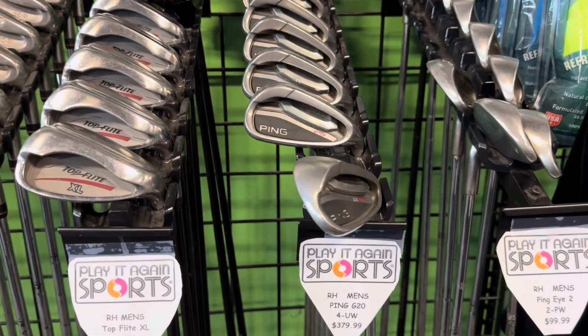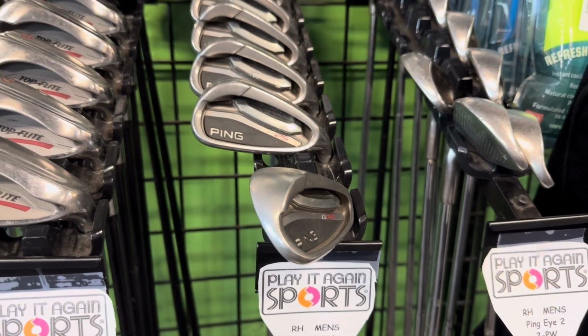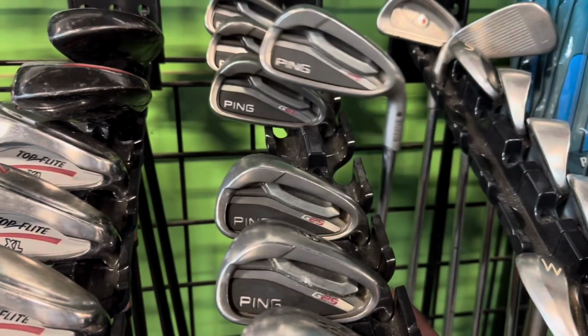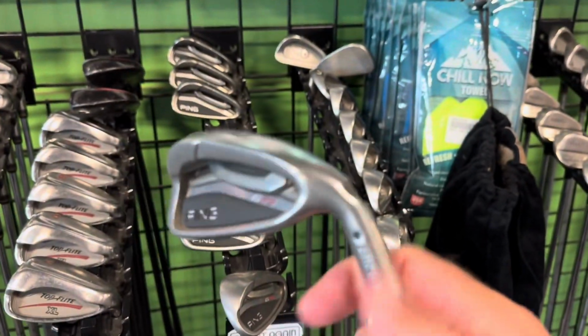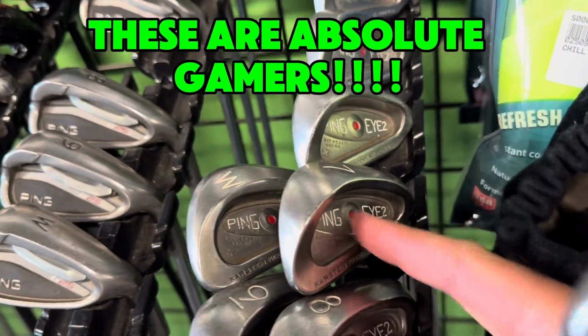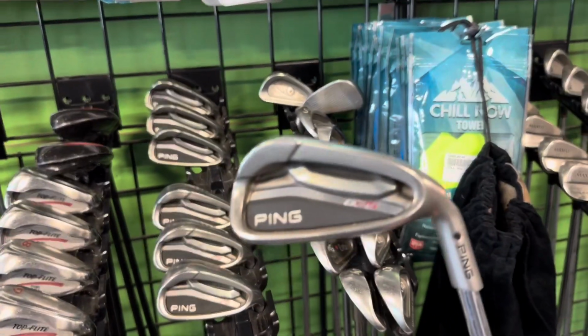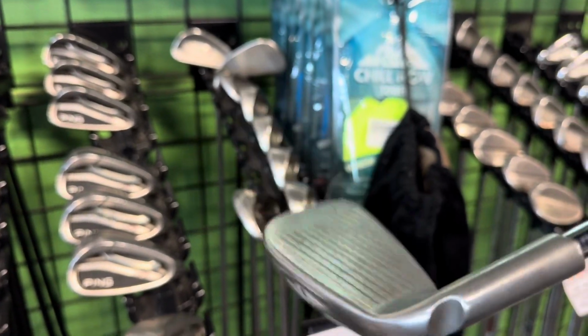Then for $379.99, we got the Ping G20 4 through utility wedge. Oh man, these, and see, case in point, these are black dot, as you can see right here on the hosel. Black dot here. On the I2s, it's a red dot here in the back of the cavity. Okay. Ooh, these are in good shape.